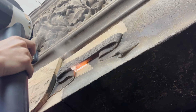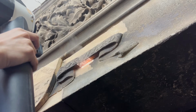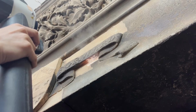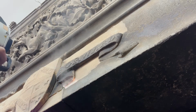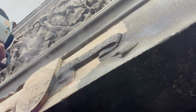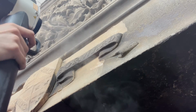Lasers are different. They're calibrated to be precise and gentle. They clean away the dirt and grime, preserving the details of the stone perfectly. We've adjusted our laser to protect the fireplace's original form while removing the layers of dirt that centuries of use have added. It's not just about the cleaning, it's about preserving this piece of history.